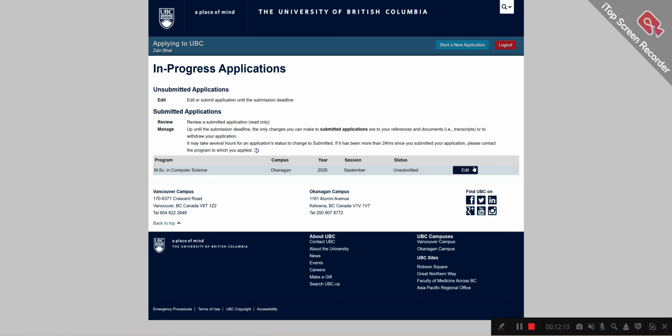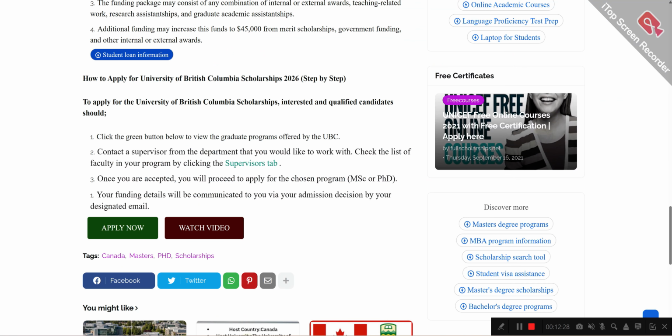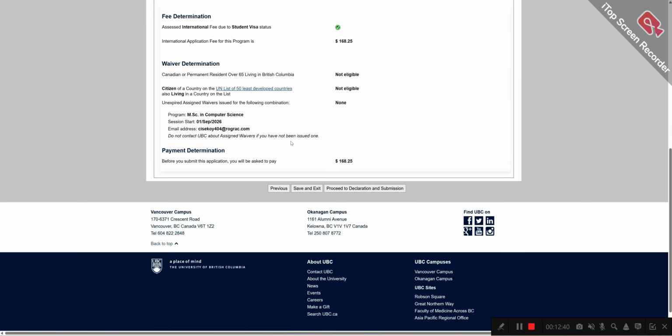So you can click on this edit section. You can see the program start date is 1st of September 2026, next year. And for international students, the deadline is 10th of January 2026. The campus will be this. For each program, as I said at first, there is no particular deadline. It varies from course to course. Likewise, on each course, the deadline will be mentioned here. On the top of the page, they will be showing the information about the deadline. So you have to cross-check information before submission.